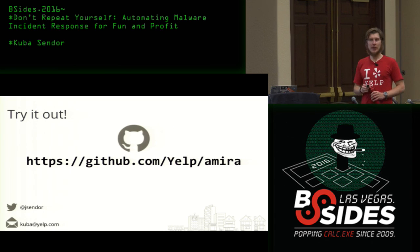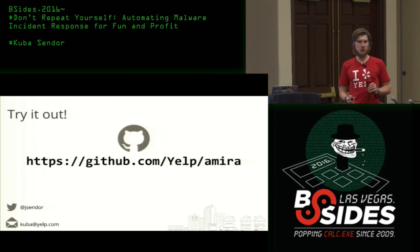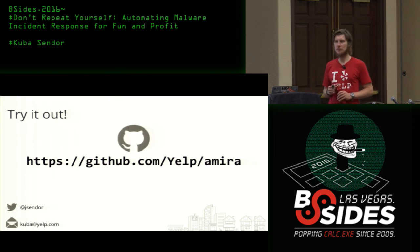But then we had some cases in the past when we were suspecting part of the fleet to be infected with something. With just one click, we were able to deploy the script to hundreds of machines, get the analysis done by the next day, and look at it. So it's way more scalable than our previous approach.